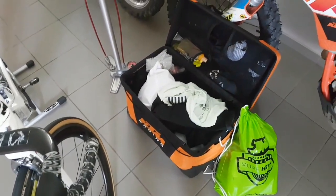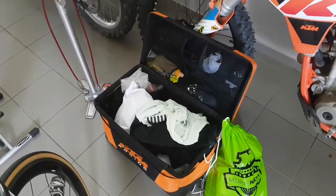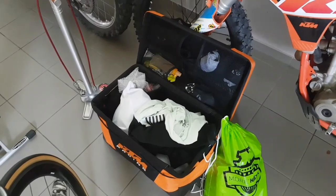Okay, so these are my hot weather riding tips. I hope these have helped you, and you will be able to put them to good use.